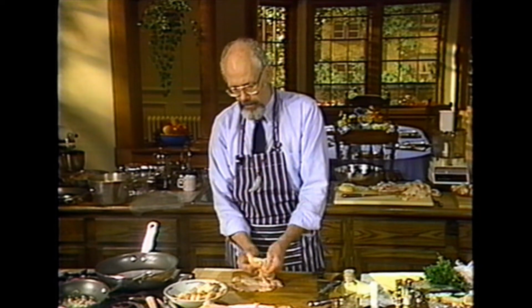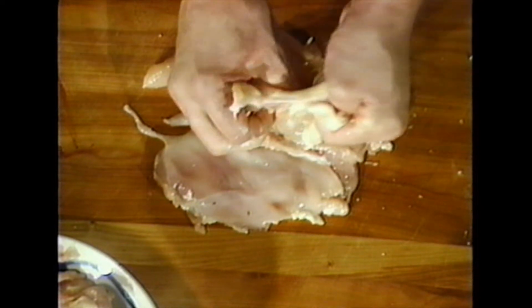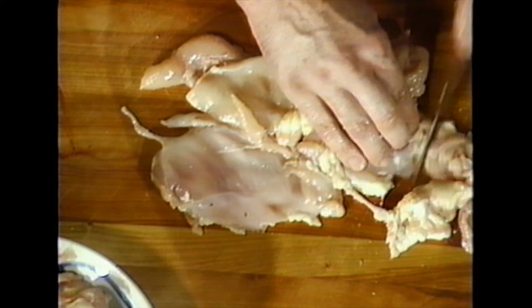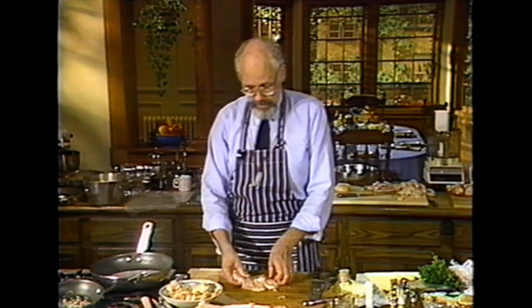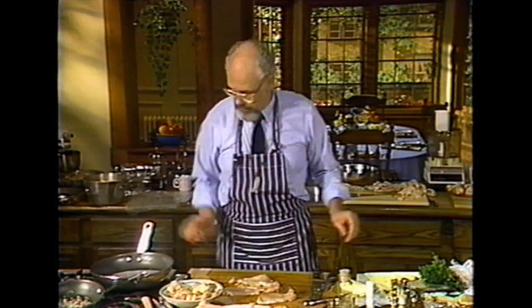Chicken breasts are lovely things. If you pay for some other fellow to take them off the chicken for you, you're going to spend about $4 a pound, and that's a lot of money. But if you want to fix up your own, it's not going to be quite so costly. Get rid of the fat. There. And I'm going to save all of that fat and put it in my soup pot. There we go. Now we'll lay these out, and we're going to pound them thin.